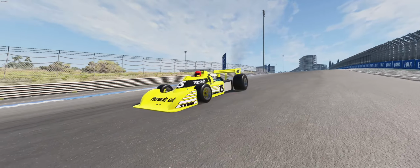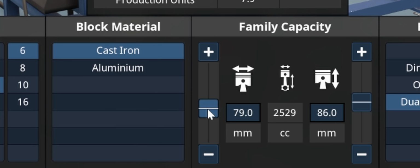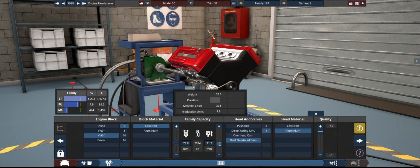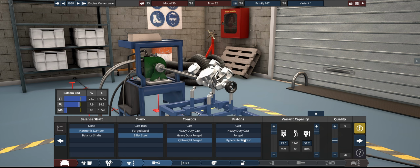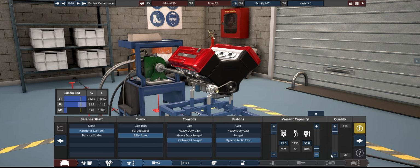And thank God, unlike that old Renault RS01 that I made, this one's stroke is actually obtainable. We have a bore of 79 millimeters, right about there, and then a stroke of only 50.8. Now, we can't actually reach that as it stands. As you can see, it's now dropping the bore side. So we're gonna put this as low as possible and then move this one up to 79. Then over here, after the forged stuff, we'll drop this down to 50.8. Very, very close there.